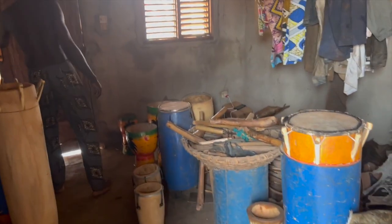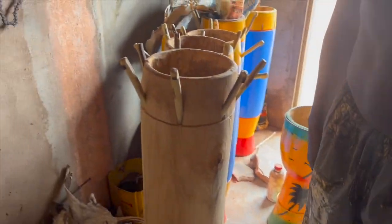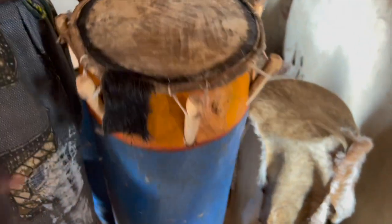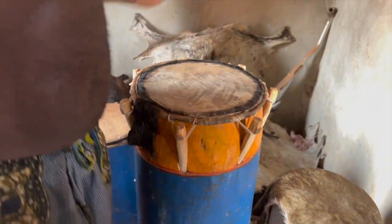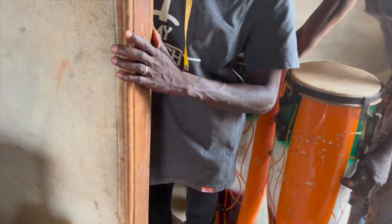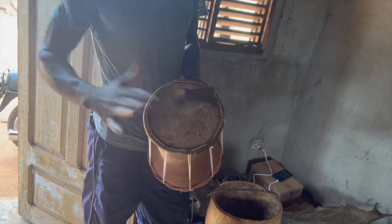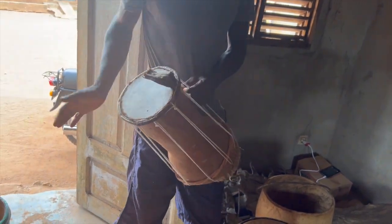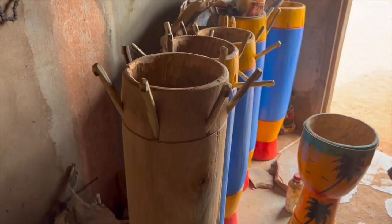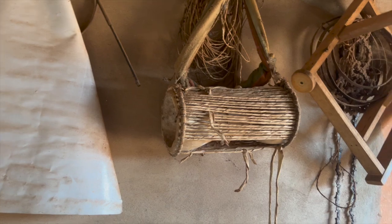Well, let's see inside. Wow. Oh my god. Animal skin. And everything has different beads. Wow. Oh, which one is this? Oh my god. Wow. Oh, this is the local gogon.